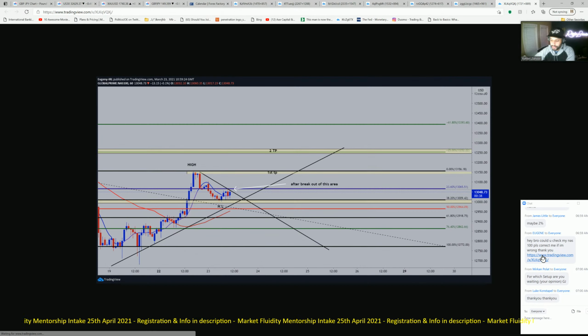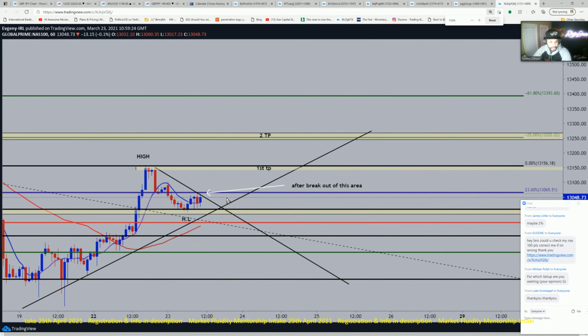Let's take a look at this NAS 100 analysis here. I think first of all what you need to do is, yeah, I think it looks good. After breakout of this area over here, you have a support, you have resistance over here, your first TPs at this point. I think you may want to keep this in mind as well. There's a resistance right here. You maybe need to keep this in mind as price continues up, because this may cause some sort of a rejection here too. So you may want to keep that in mind.